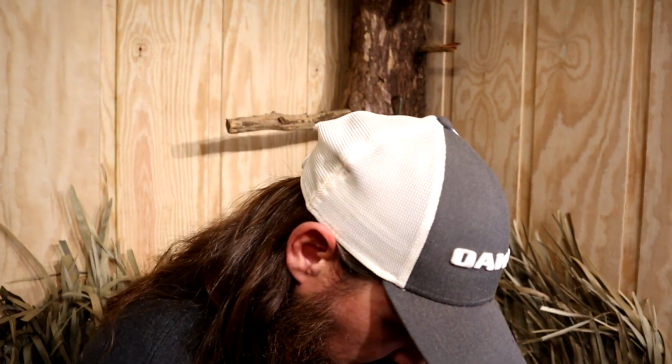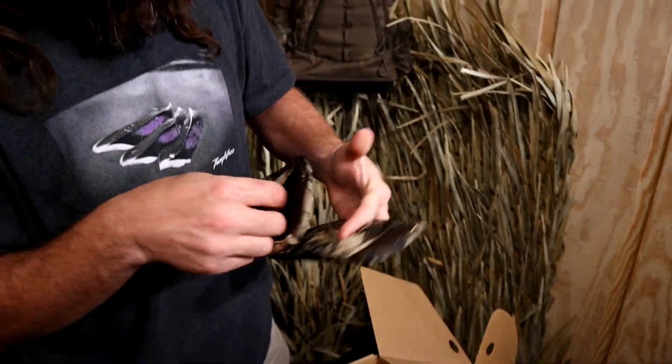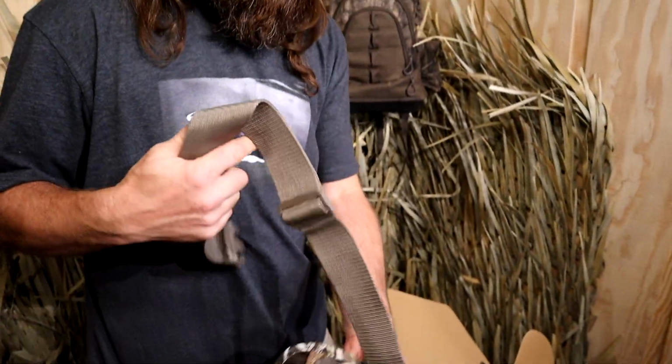You never know when you're duck hunting. You're going through flooded timber, you're in a prairie marsh, wherever it may be. You never know what may happen. You may have to step over a fence walking in. There's always the chance of snagging your waders, tearing your waders. So it'd be nice to know that we got a little something we can fix them with if that were to happen. And it's got some shell holders here, which look like they go on the wader belt.